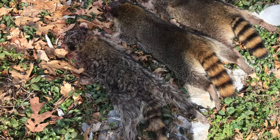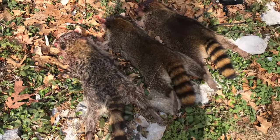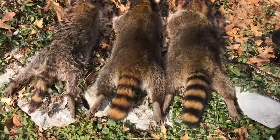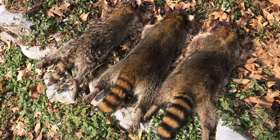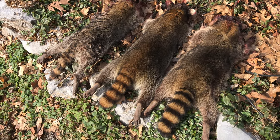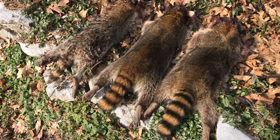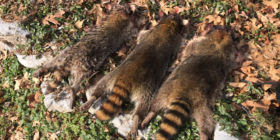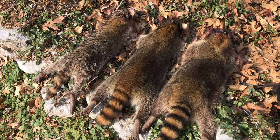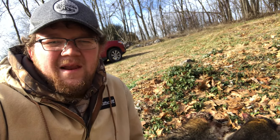So anyway, I am going to get these skinned out and then put them in the freezer and flesh them at a later time at my buddy's house that has the proper equipment. It'll make it a lot easier, but we're going to run these down and put them up on the gambrel and all that stuff, and we'll see how it goes. But for the first time, guys, not too bad, three for three.